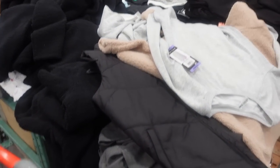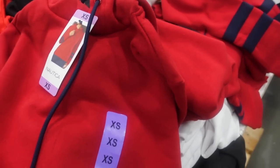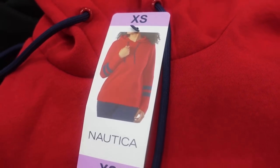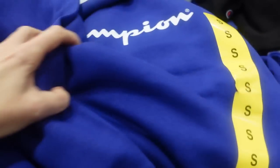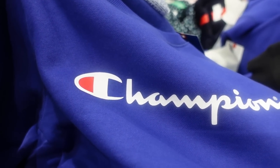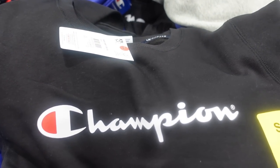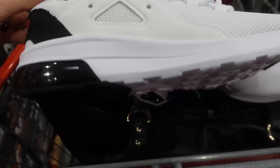That says me in black, black, and black today. Okay, so these are Fila sweatshirts, $21.99. Nice. Hoodies. Hoodie, hoodie, hoodie. I'm not a crew neck girl, but this is a really nice sweatshirt, and it's $20. I found black, there's black as well. These are nice. $40. Really nice.